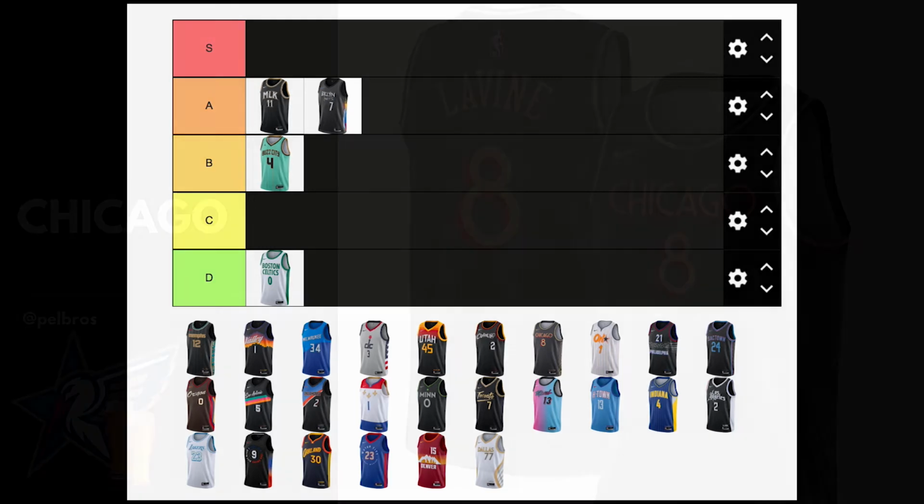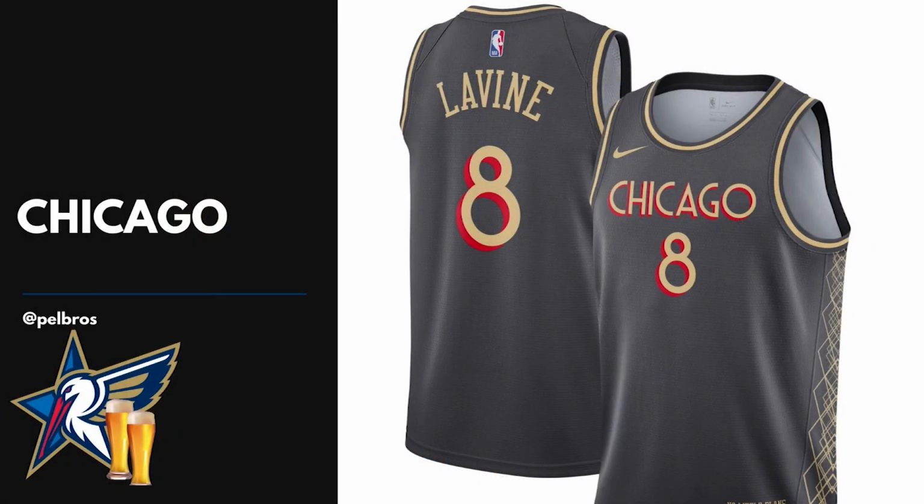Chicago. Who we got? Bulls. Bro, I mean... Okay, at first I'm seeing the font, like the front. At first I was like, but then I'm like, okay, yeah, I get it, but I'm not too much of a fan of it myself.